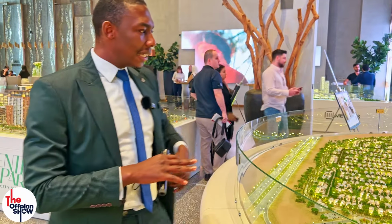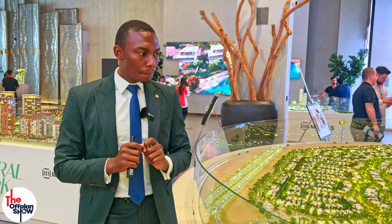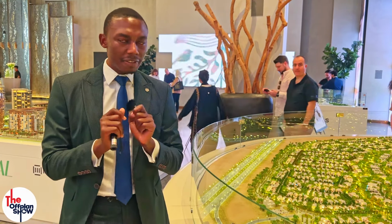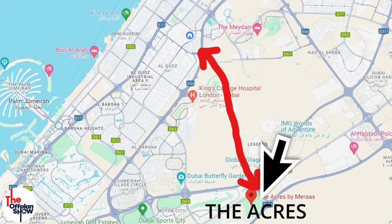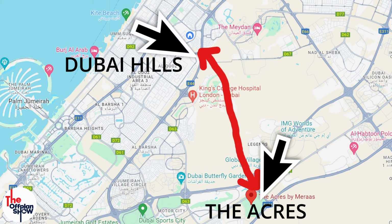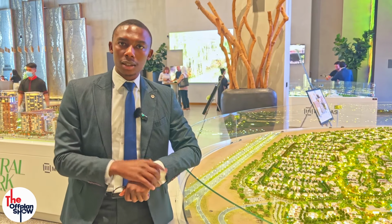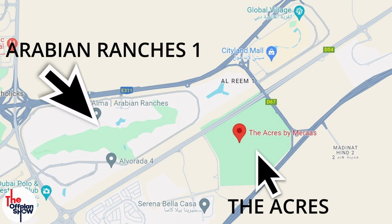Now, this community is located at a very fantastic location. When you talk about accessibility, there's going to be a new road that's going to be constructed. It's the D67 road, I believe, if I'm not mistaken. The D67 road is going to connect this community directly to Dubai Hills and the rest of Dubai. So that means commute will be easy. It might take close to 20 to 30 minutes max to move from this community to either Dubai Hills or downtown. This community, the Acres, is also right near Arabian Ranches 1, as I had mentioned earlier.